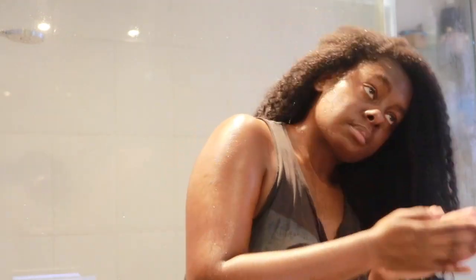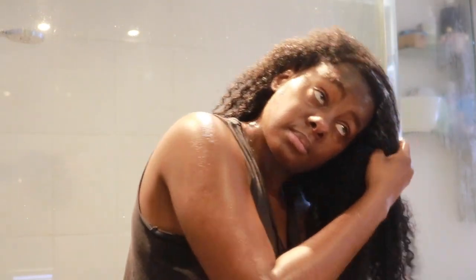Next thing now, all I do is deep condition my hair, and like I said, I use the conditioner as a deep conditioner because they don't have a deep conditioner in this line.